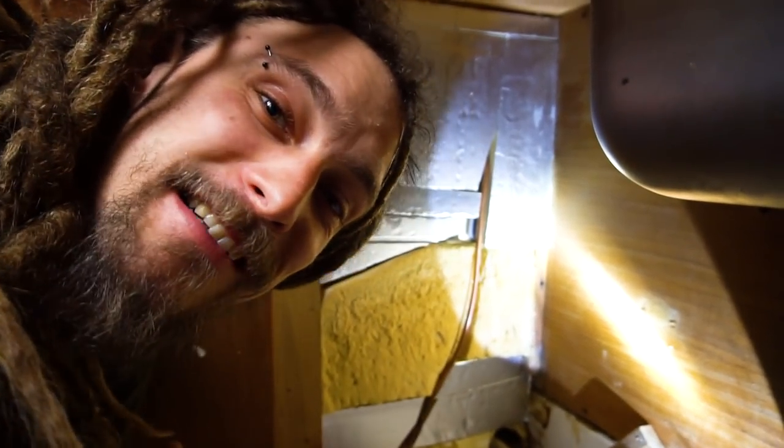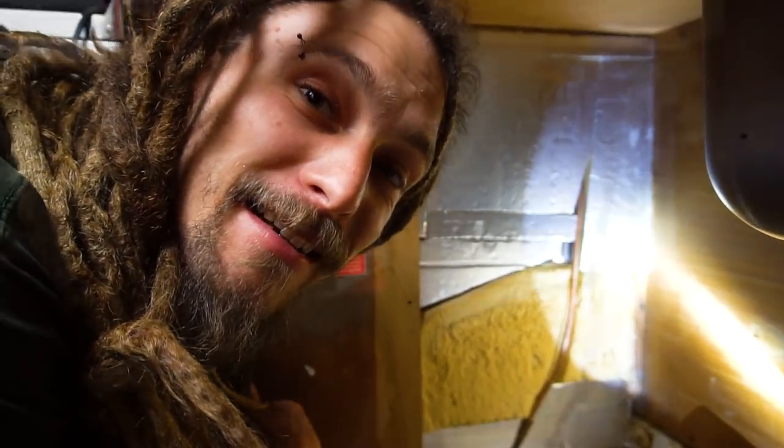Fridge repair done. Just gotta put the wall back together. And the repair only cost us $40 because that's how much the foam was and we didn't really use much of the other supplies.